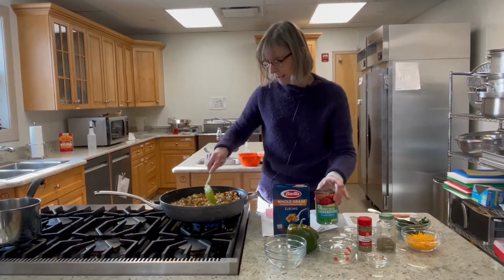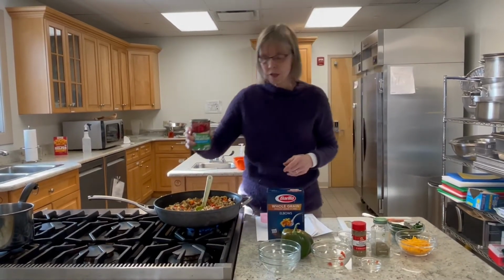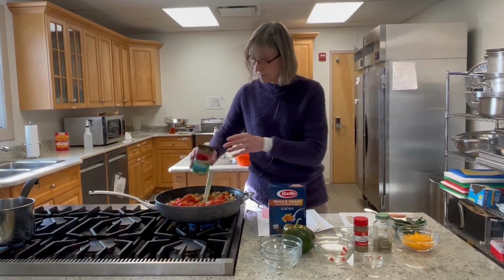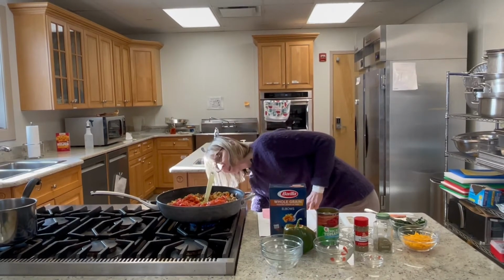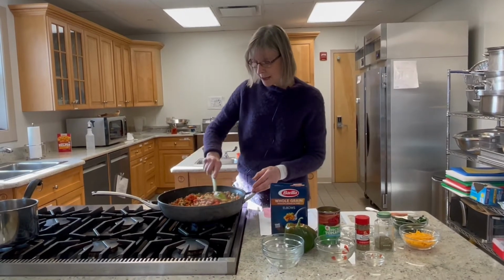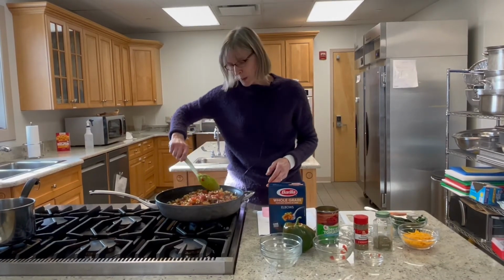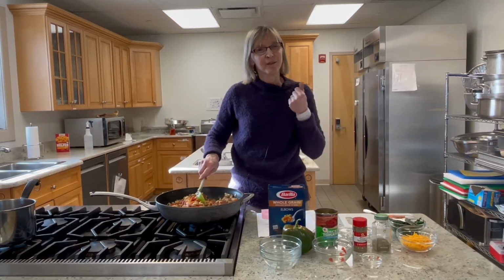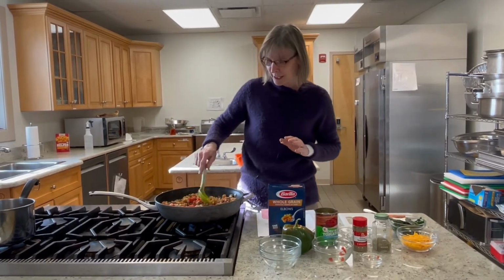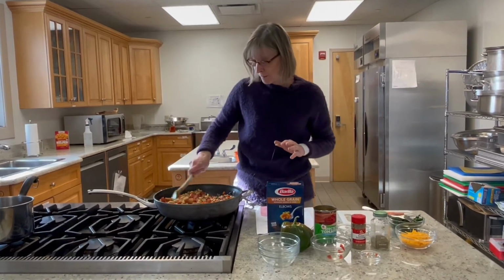And I'm going to add a can of tomatoes, canned tomatoes, and these are with no salt added. I'm going to turn that down just a little. Mix that up. Again, the canned tomatoes, guess what? Of course, they have vitamin C. That vitamin C seems to be spread through a lot of things that we're including in this today. And they also have antioxidants too that help our immune system.